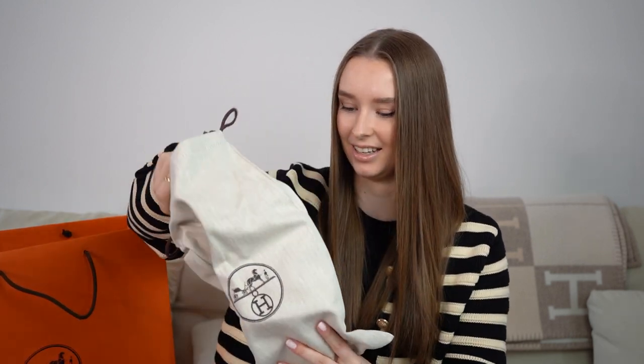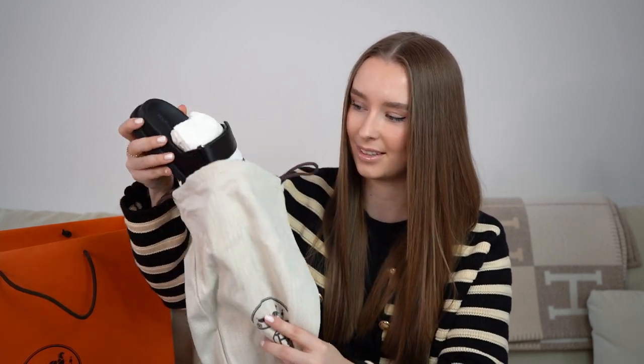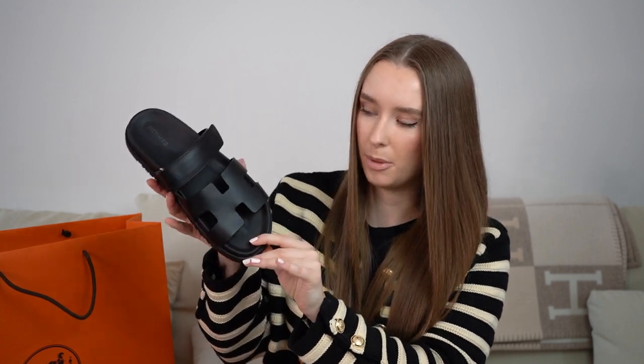And it is a pair of Chypre sandals. Oh my god, guys, let me tell you, I was looking for this pair for such a long time. They have them online, but always only in big sizes, I think in 39 up. I've been trying to find those shoes in every Hermes boutique that I've been. I've asked in Paris for them several times, but they never had them in a smaller size for me.